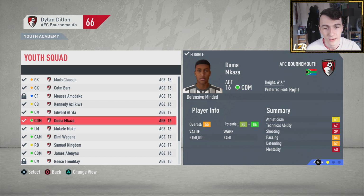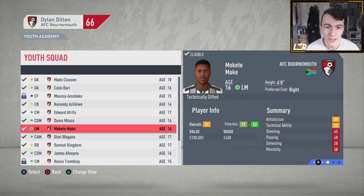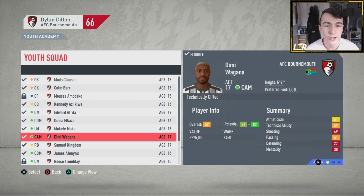Duma Mkaza, overall of 55. He's got a potential of 80 to 86, and he's a CDM, and he's also 6'6". Makete Make, overall of 57. He's got a potential of 77 to 83, and he's a left mid. Dimi Wagana, overall of 59. He's got a potential of 76 to 82. And he's a centre attacking midfielder.